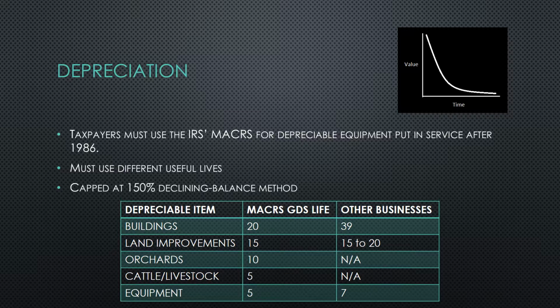The other issue you see is the rate at which you depreciate. So for farms, you're capped out at 150% declining balance method. Okay, so you can't depreciate things as fast as you could for other types of business assets.